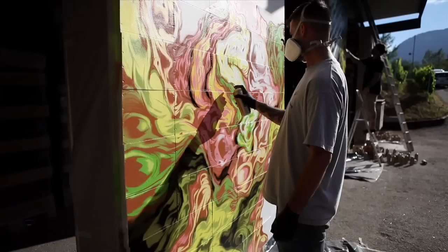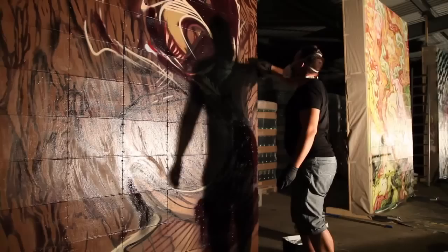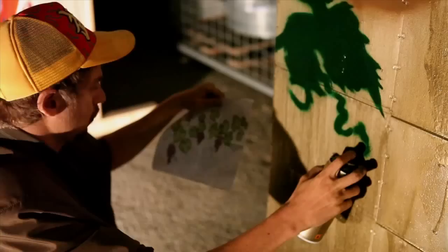The concept behind the myFINBEC project is to bring the world of street art and graffiti together with the art of winemaking. 8 graffiti artists from around the world painted the label designs for 8 selected wines on canvases built from 84 wood wine crates.